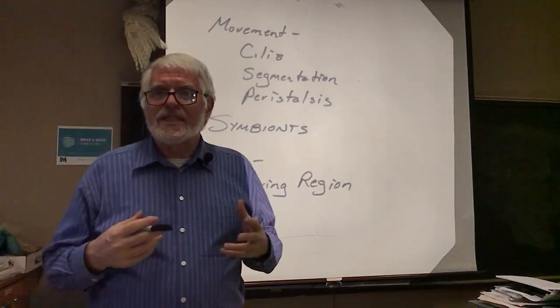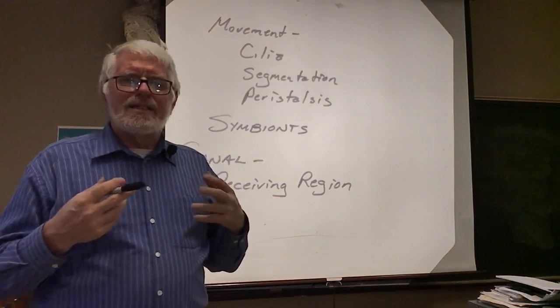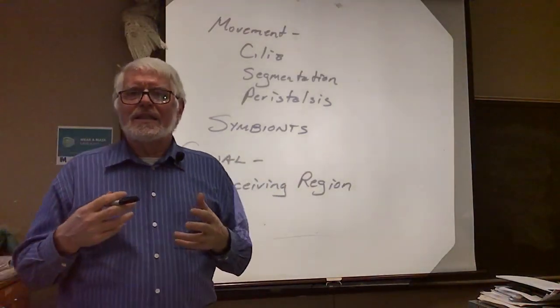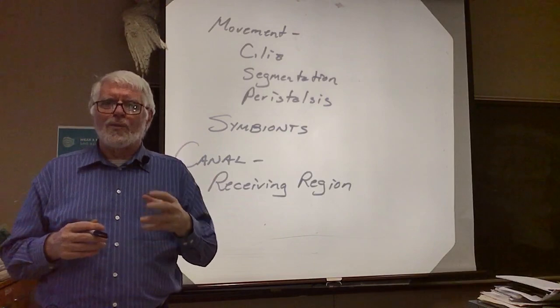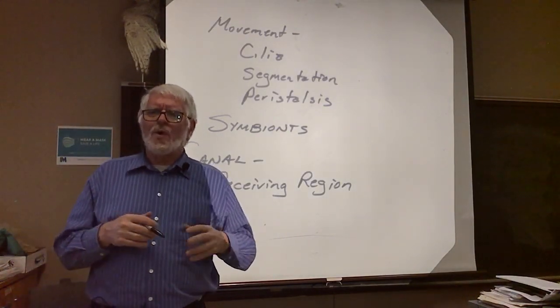Not unusual for there to be salivary glands. Saliva is, in animals that chew food up into small bits, the saliva allows you to temporarily glue that together in order to swallow it. We talked about that in the rat lab. But also some saliva has digestive qualities.